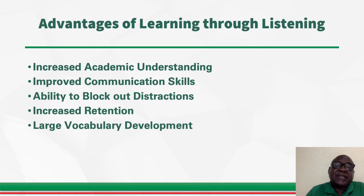Now, what are the advantages of learning through listening? It increases your academic understanding, it improves your communication skills, it helps you to develop the ability to block out distractions, it increases your retention, and it helps you to increase your vocabulary.